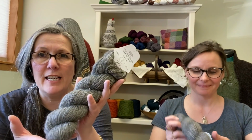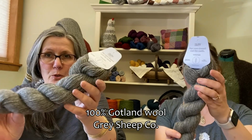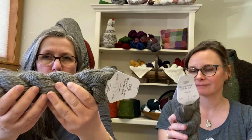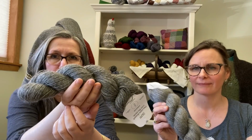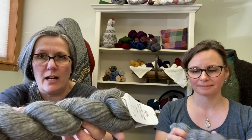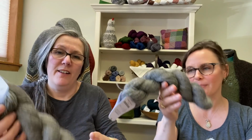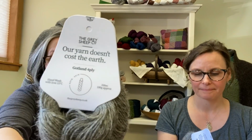Oh my gosh. Then we have this very, very special, sacred skein almost. 100% Gotland wool from the Grey Sheep. So sheepy. It really is. It slows the heart rate. So Gotland is a long stapled wool, and so it's going to have lots of drape in it. And it's got that sheen as well. This is natural Gotland color, so it's this beautiful gray. You can tell it's going to have so much drape. This is 100 grams, so you might be able to get a shawl out of this. And this is also 4-ply, which is fingering weight.